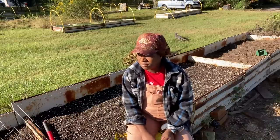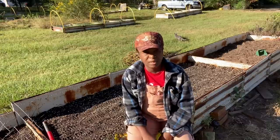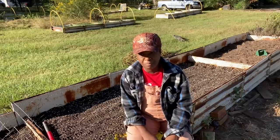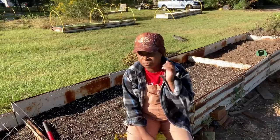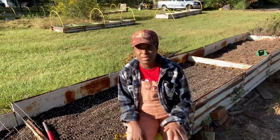And I'll check on them every 2 to 3 days, just to check for germination. Because once they start to germinate, you gotta remove that plastic, right? Because if you don't, that plastic can get hot, it could burn them, you can lose them. You can lose them if you don't remove that plastic in time.